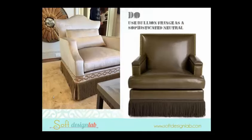This is a trend that we're seeing right hot off the runways from High Point and other shows. Bullion is coming back in a big, big way. And so people are adding it on with decorative tapes and using it on, this is a very manly chair, sophisticated, but the fringe is almost a neutral trim in both of these cases. This is Windsor Smith, the green chair out of her new collection. And it sort of harkens back to the man's smoking room, but something about it is just a little more contemporary. Yep, absolutely.